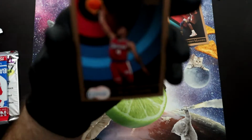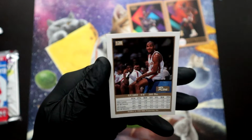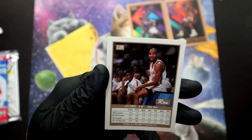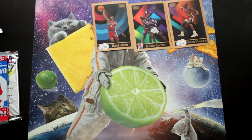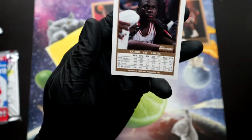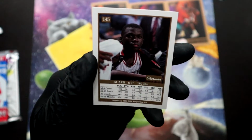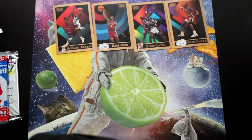We got a Ron Harper of the Clippers. Card 128, like he was 6'6", 205. NBA career, 19.8 points. Pretty cool. We got a Miami Heat, Sherman Douglas. So he's 6 foot, 180. He's a guard. NBA career, 14.3. We got a Clipper, Charles Smith.